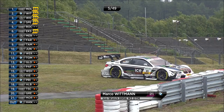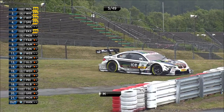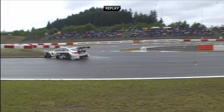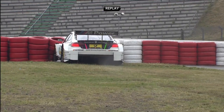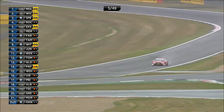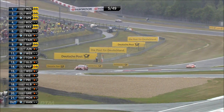Whitman took the decision to stay out, and it was the wrong one. He might be able to get it out of there. He might be able to salvage something from this situation. Let's see what happened. Here he is. Carries much too much speed onto the grass, into the barrier, fortunately lightly. So inexperience there from Whitman.